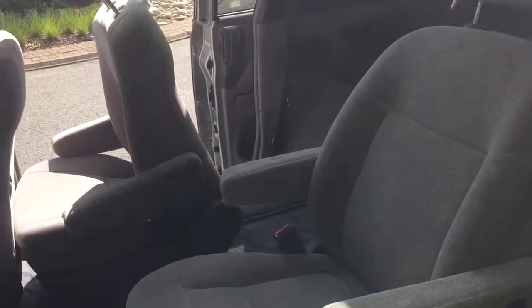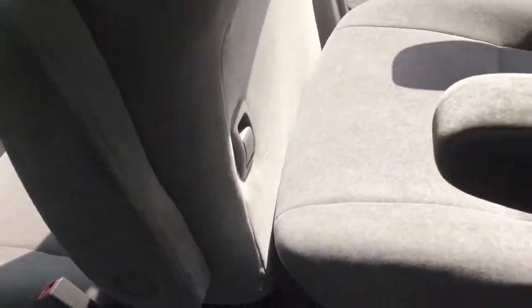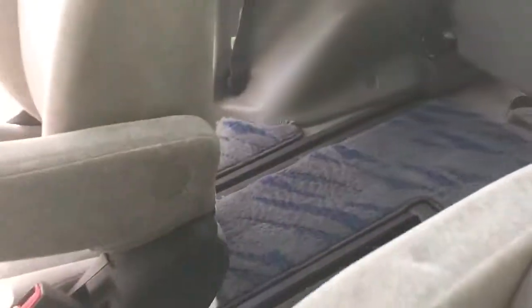Then you've got your captain seats. So you've got dual captain seats, quite handy. We've got a walk through from the front all the way through the middle to the back. It's a seven seater, this car. Another soft close on this door.